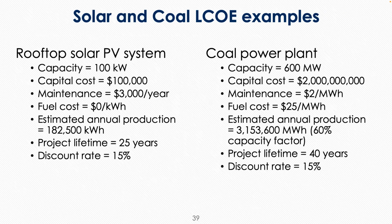These are vastly different in size and use case, but we're going to simplify this for now. We have all these attributes of the system: we know the size of it, the capital cost, the maintenance, fuel cost, how much it's going to produce in 1 year, how long it's going to last, and then a discount rate. And then we have this power plant, 600 megawatts, capital costs, maintenance, fuel costs, and so forth. So which one should I build from an economic financial perspective?